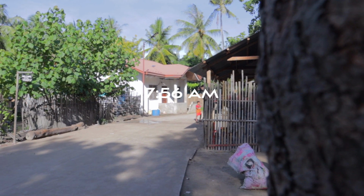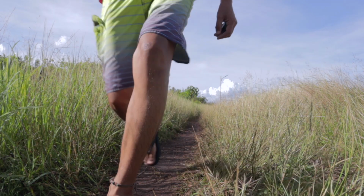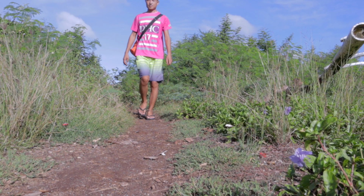So right now I arrived at Panganan Island. This island has a really cozy, remote island vibe. I actually really like it. So I'm gonna head to the ocean to try to cross to get to Caohagan Island. I'm not sure if I can make it, but you know, stay tuned. After several minutes of walking, I was able to get to the beach.